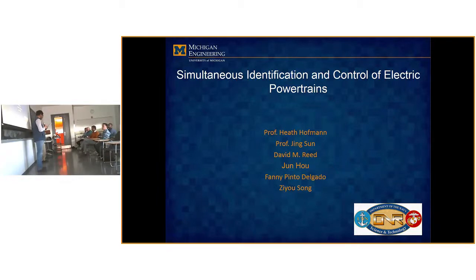His research area is in power electronics, specializing in the design, analysis, and control of electromechanical systems. Specific research interests include propulsion drives for electric and hybrid electric vehicles, multiphysics modeling of electric machines, energy storage systems, and energy harvesting. He's currently an associate editor for IEEE Transactions on Energy Conversion and IEEE Transactions on Power Electronics. So without further ado, it's all Professor Hofmann's yours.